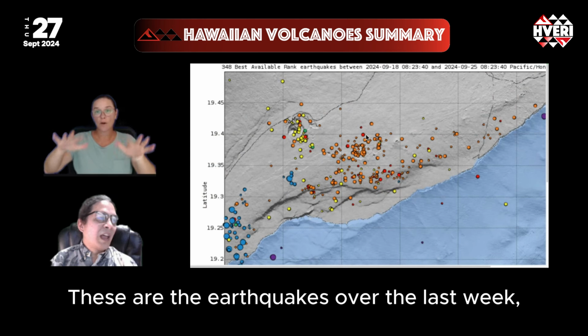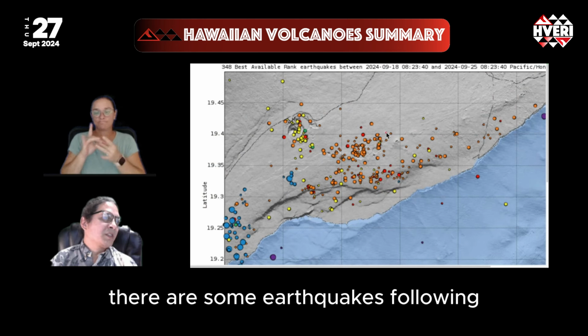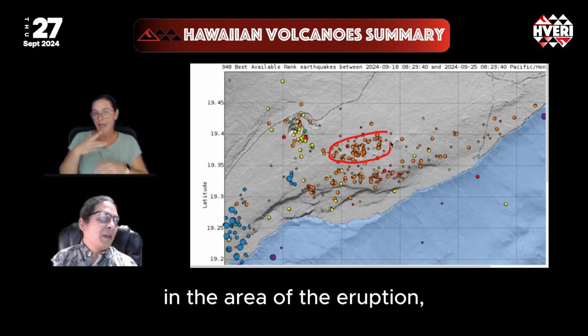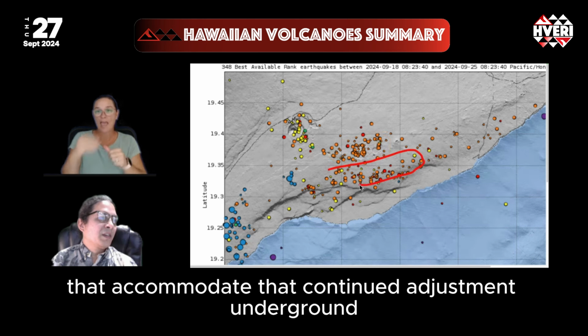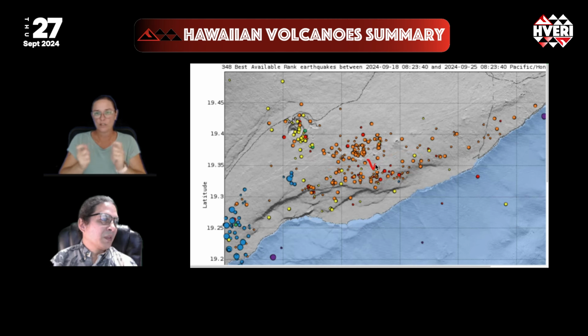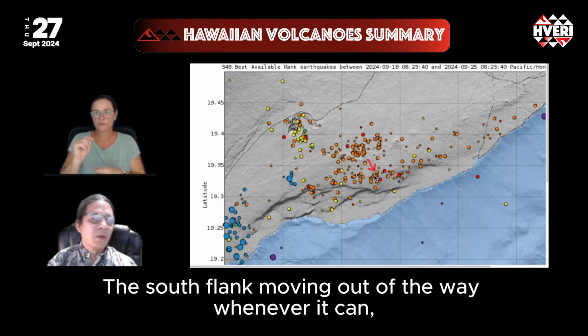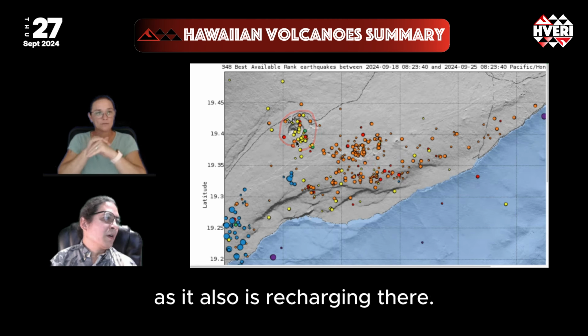These are the earthquakes over the last week, colored by depth. And so there are some earthquakes following in the area of the eruption, as well as some on the south flank that accommodate that continued adjustment underground within the rift, the south flank moving out of the way whenever it can, and also some continued earthquakes right around the summit area as it also is recharging there.